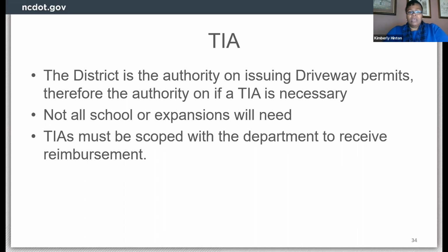Now the TIA. So when a school hires a firm to perform a TIA, MSTA will definitely review it at the district's request, because the district has the authority on issuing the driveway permits. So with the authority on issuing driveway permits, they also have the authority on if a TIA is necessary for a school or any development, actually. Well, not all schools are going to need it, or not all expansions will need a TIA, but that goes back to that partnership, that project team where everyone needs to look at things together and give our recommendations to the district on what's needed, but they have the authority and the final determination. So if it is deemed that a TIA is needed, then it must be scoped and approved by the district to receive any reimbursements. Next slide, please.